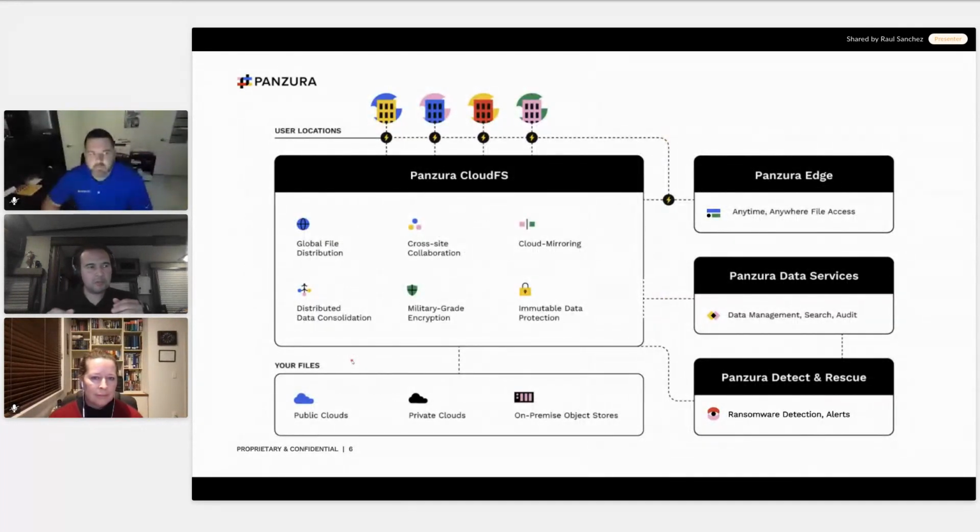So let's take just a quick moment and review the Panzura solutions portfolio. So let me grab my trusty pen here. As I mentioned before, CloudFS is the core of our operations. This is the backbone of our solutions. And this can be consumed depending on your environment, whether it's in the public cloud, in a private cloud, or on premises. In most cases, usually this is a hybridized deployment.